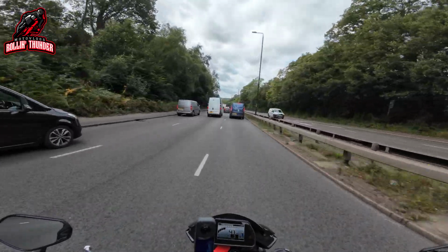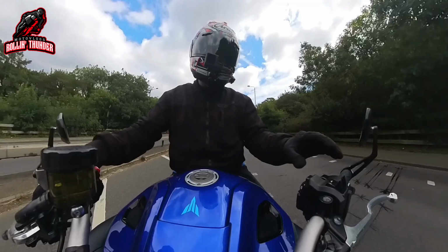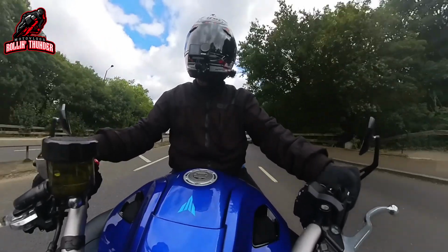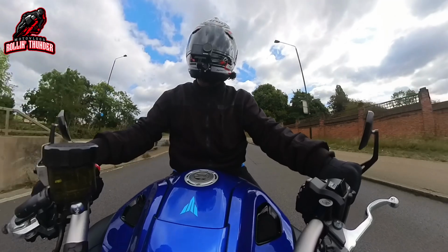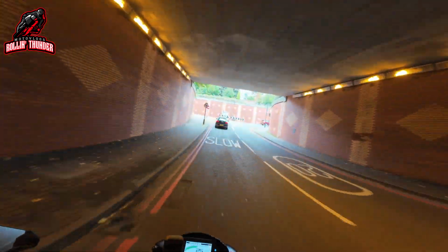For a bike that's, in inverted commas, a do-it-all kind of bike, apart from these mirrors that I'm not 100% sold on, it's an absolute weapon. But the way that quick shift just pops and bangs, oh, it's orgasmic. Ladies and gentlemen, it is orgasmic. Listen to this, ladies and gentlemen, just listen.